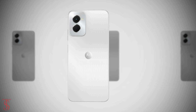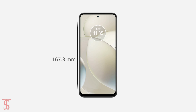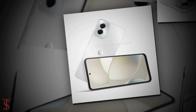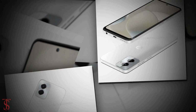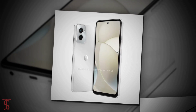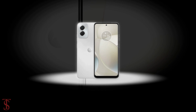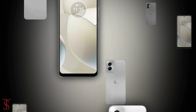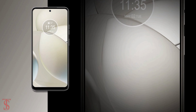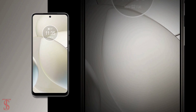Additionally, the phone is said to measure 167.3 by 76.4 by 8.5mm. Apart from this, no other details of the Moto G Power 2024 5G smartphone have leaked so far. So as of now, that's all we know about the Moto G Power 2024 5G smartphone, and we'll come to know more details about the phone in the coming days.